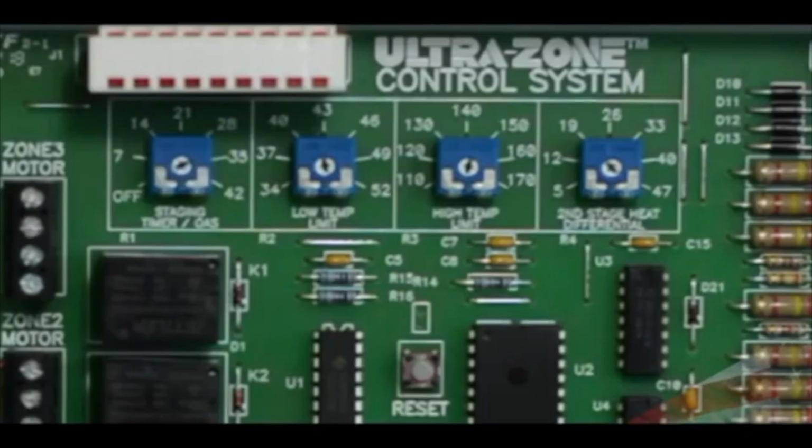The first potentiometer serves 2 purposes. First, as a timer for second and third stage operation. The time is set between 7 minutes and 42 minutes per stage. Second is an outside air temperature changeover setting due to temperature, 7 degrees to 42 degrees. Perfect for dual fuel operation and second stage heating operation.